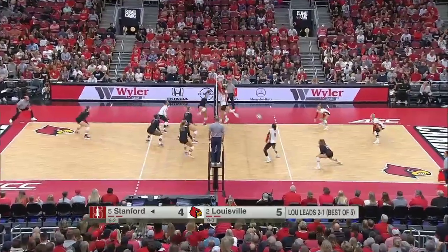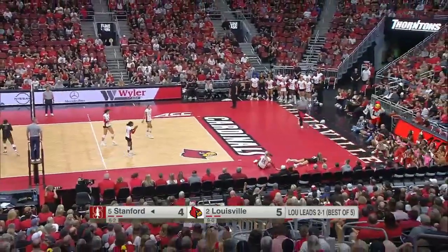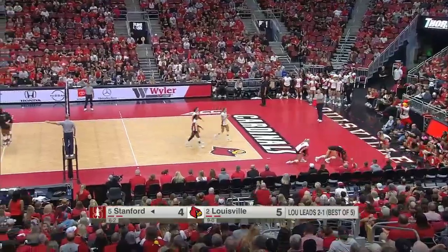Good set in transition. Cutting inside. Rubin is dug, kept alive by DeBeer, and there's no quit in the Cardinals.